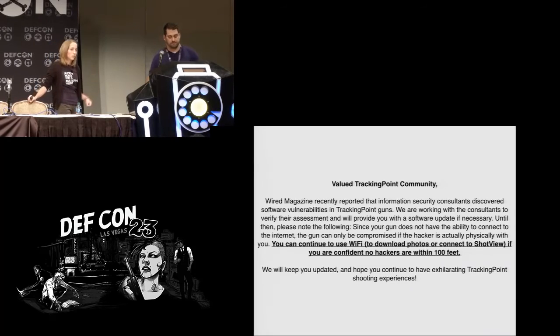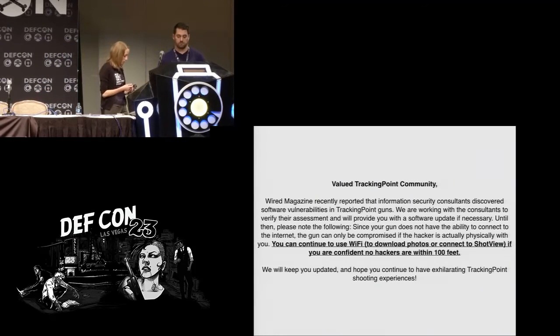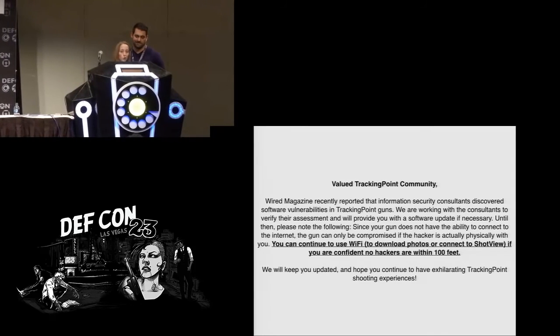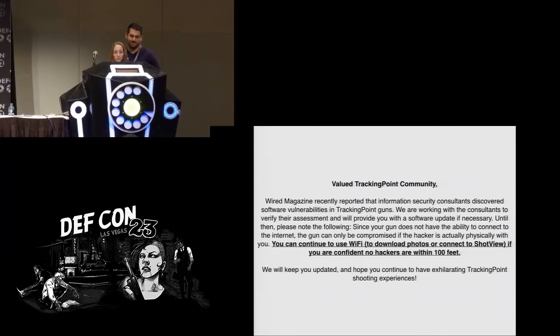So some of you probably saw this on Twitter, but a couple of days ago, Tracking Point updated its website with this little notice that just says that they are working with us in fixing the issues, which is great. It also says that your gun can only be compromised if the hacker is physically with you, and then it goes on to say that you can continue to use the Wi-Fi if you're confident no hackers are within 100 feet.